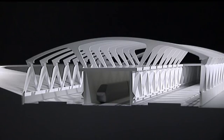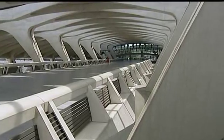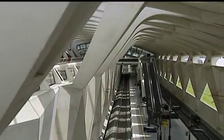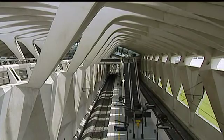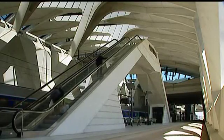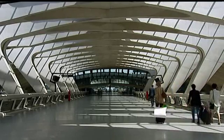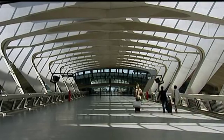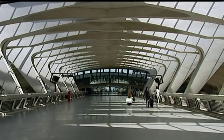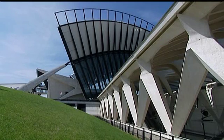Here, the structure bearing the roof rests almost entirely on the tunnel. The lateral sections of the covering are therefore once again a sort of cantilever. They do not rest on the outer walls, but on the contrary, hold them in place like pinchers. The top of the tunnel doesn't only hold up the roof. Calatrava has made it the link between the platforms and the concourse. Large embankments have been excavated to let daylight in.